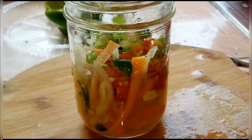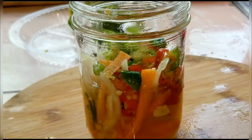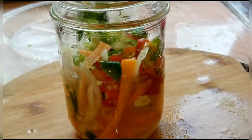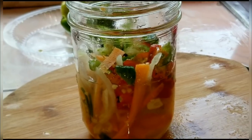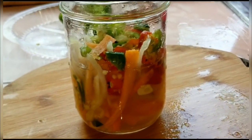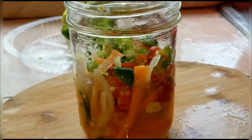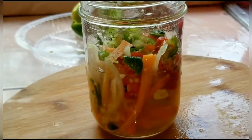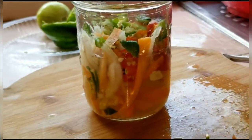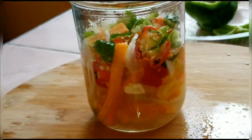So what I did right there, I took some from the big jar, being that I didn't have enough vinegar, and I made some in the smaller jar. So what is left in the big jar, we just go buy our next bottle of vinegar and pour it on that, and that can actually be another jar. So this is what it should look like, guys. Ready.